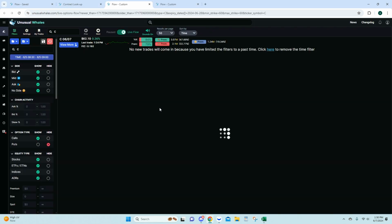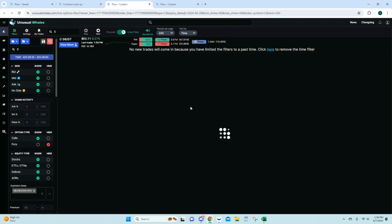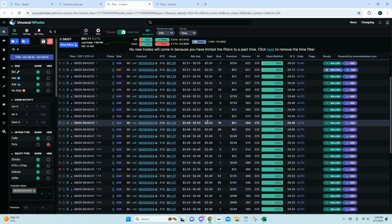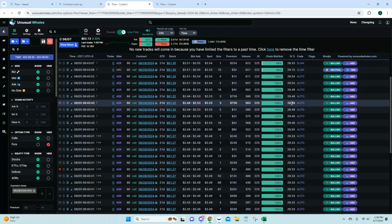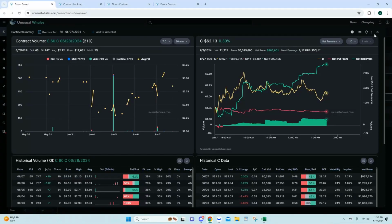So looking at the flow. Here's the flow that came in. Let me bump this out. Again, you can see that spot price here increasing. It's a good sign. IV increasing, 29.33, 29.48. IV is increasing. That's a good sign to me. So that's what the flow looked like there on C at the time.